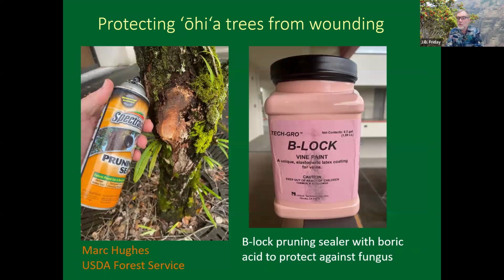Some other details and some other new things that are coming out. And again, I'm assuming people have been listening to Rod's stuff over the years. Protecting ʻŌhiʻa trees from pruning. One of the common questions I get frequently from landowners is, well, what about pruning a tree? What if I have to prune a tree? We have been recommending a wound sealer. And again, that's based on the model that the disease is spread by windblown frass blowing around, landing on wounds.